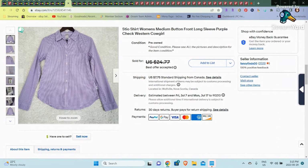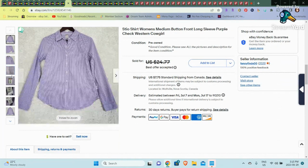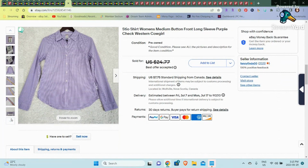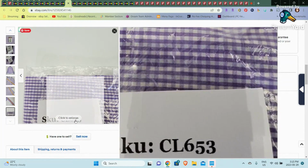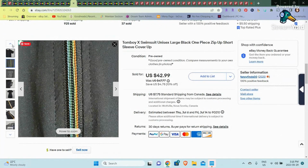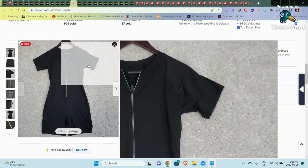Then we have a Styo shirt, I think is how you pronounce it. We've had this one forever. This would have been a relist, medium, Western cowgirly look. I think I took an offer of $17. It's been around for a while. I thought this was a brand that was supposed to be good, but I think it might have been only in men's. And at that time, I wasn't really looking up the sell-through rate. I am trying to pay attention to that a little bit more.